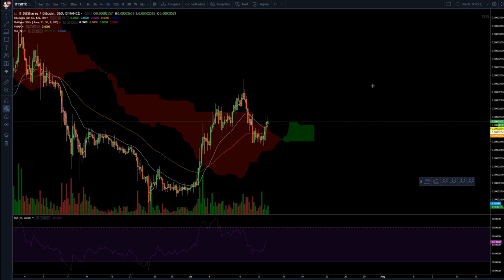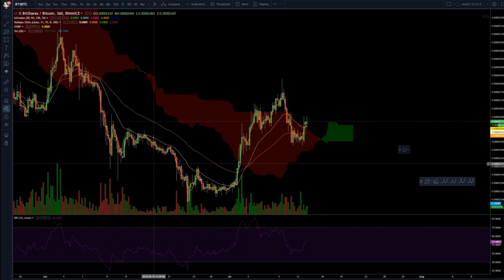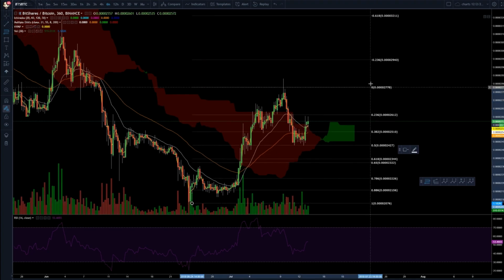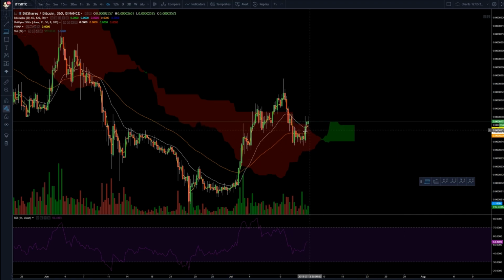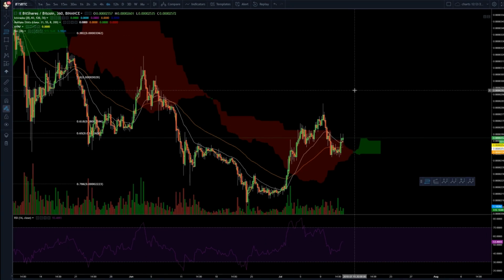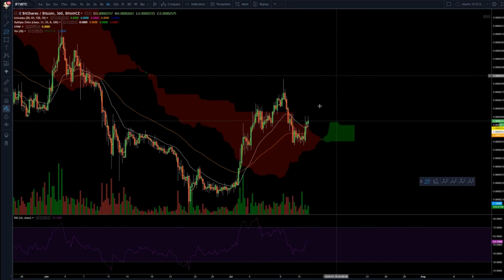So, BitShares. BitShares actually pretty damn bullish here. I mean, look at this, guys. What is this? This is probably not even a 618. Like, what is this? A 0.5? Yeah. So yeah, that is looking bullish. Definitely above the 21 EMA as well, above the 55 EMA, above the Ichimoku Cloud. It could definitely make a run. All right, we can get rid of that one obviously. So it can definitely make a run here.